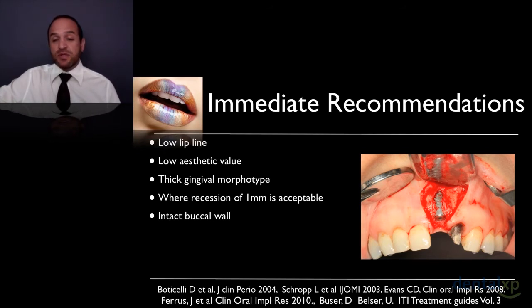And we can distinguish between a dehiscence and a fenestration. A fenestration is one that you can do, and it's not within the scope of this lecture to go into that. But a buccal dehiscence is certainly one that we want to stay away from.